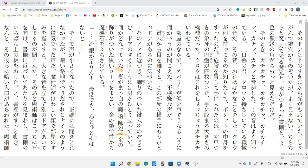And Cookie, onegaishimasu. 髪が真っ白の魔術師だ. So I think kami is hair, and then masshiro I feel like means white. It means completely white. Oh, like mattaku or something. Yeah, so I want to say it's completely white, massshiro, and then majutsushi is magician. So we know he's a magician with completely white hair, proving that this otoko is referring to a man. In this case, probably an old man because he has completely white hair, older than Neburi at least.